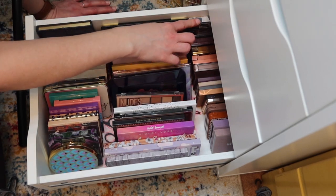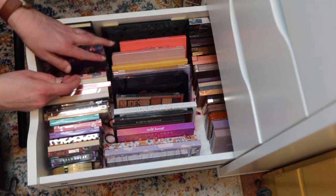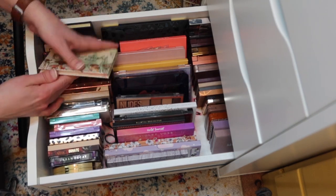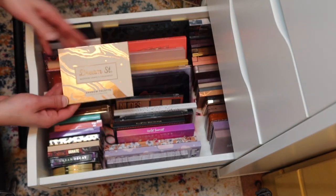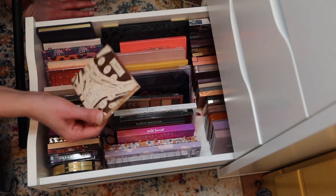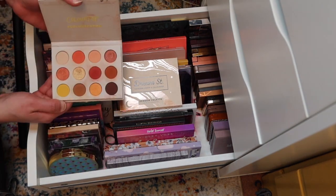I know for sure the Born This Way from Urban Decay I feel that way about, but I wonder if I feel that way about any of these ColourPops. I feel like some of them aren't super complete palettes in themselves. Kind of dark. Dream Street by ColourPop. This was the collab with Kathleen Lights. Super old, but why don't we pull that? We haven't pulled that in a long time.